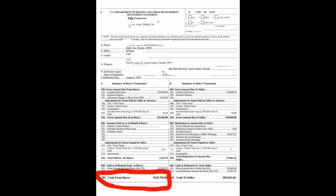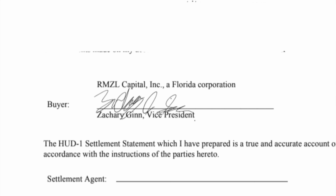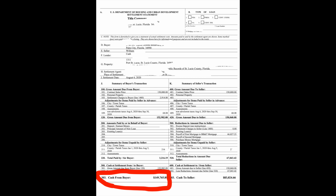So overall, the money that I had to take out of our business account here to purchase this property was $149,765.89. So that's what I gave to the title company. In exchange, I got the property. I signed the deed right here. That's my name. I'm not fudging no numbers here. This is a legitimate transaction. Again, this is no online Amazon FBA drop shipping Amazon course. So this is real stuff right here.